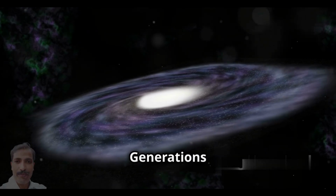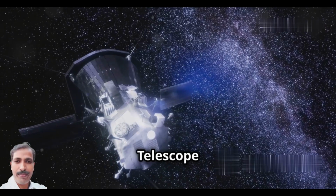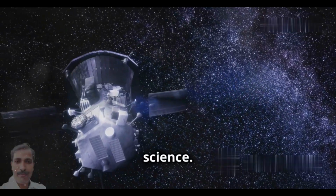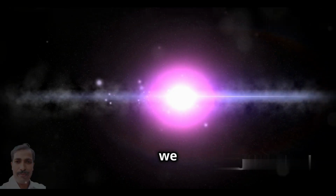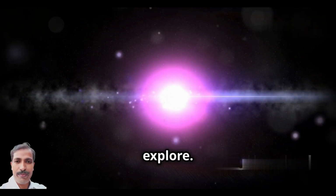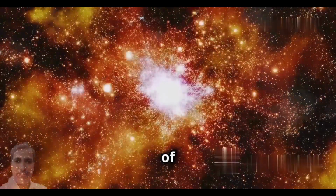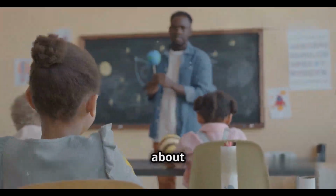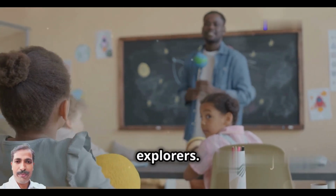Inspiring future generations. Igniting a passion for discovery. The James Webb Space Telescope is more than just a tool for science. It's an inspiration. It shows how curious humans are, how clever we are, and how much we want to explore. The pictures and discoveries from the JWST are amazing people of all ages. They are making people excited about space and inspiring the next generation of scientists, engineers, and explorers.